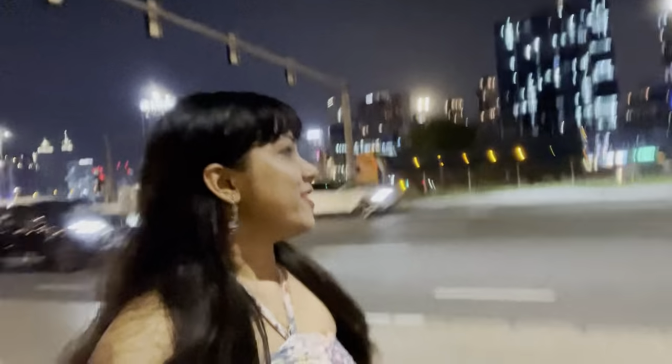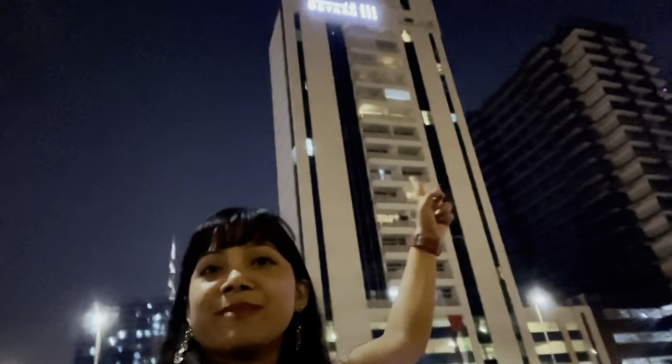Already we saw the view of Burj Khalifa from our apartment. The road is awesome actually. All the buildings, not only Burj Khalifa, all the buildings are so colorful. All are glowing. So this is our building where we are staying. This is the building.